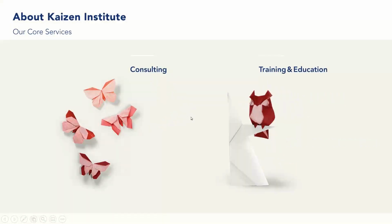Kaizen Institute works in two different areas. We spend most of our time doing face-to-face consulting with our clients. We help them introduce lean processes, lean methodologies and lean strategies that can improve the business efficiencies of any organization. We also couple that with training and education. We do specific custom training programs for our clients. We also offer public programs where people can come in and get what we term yellow, green, black belt types of training to enhance their knowledge of lean and their abilities for lean leadership in the organizations that they work in.